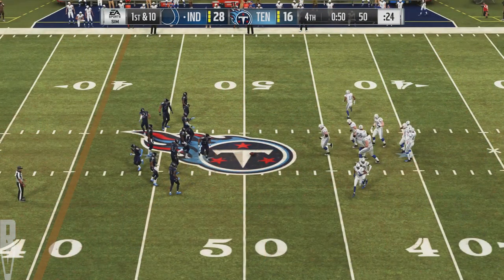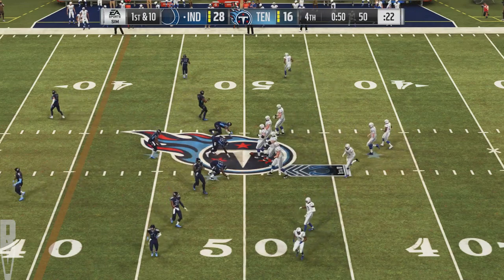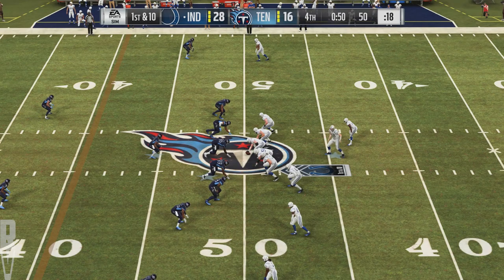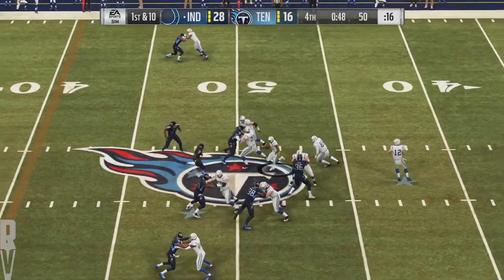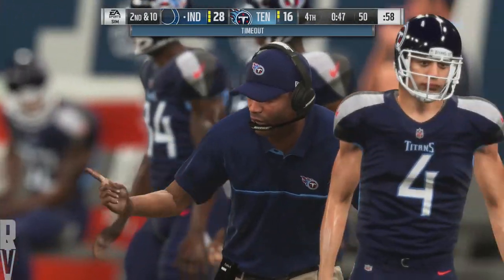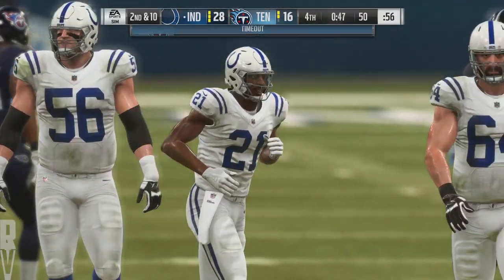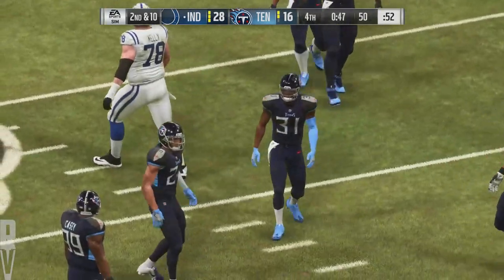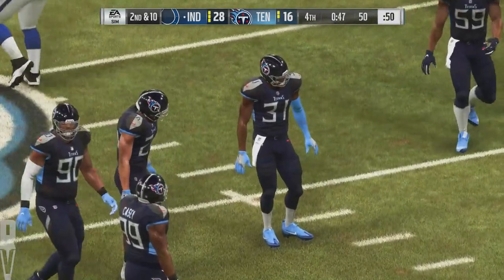The fourth down run successful. Now they look to pay it off on first down. They'll run it now out of the gun. And he's going to be met at the line of scrimmage and taken down. And the Titans going to signal for a timeout defensively. As the clock's going to stop with 47 seconds to go in the fourth.